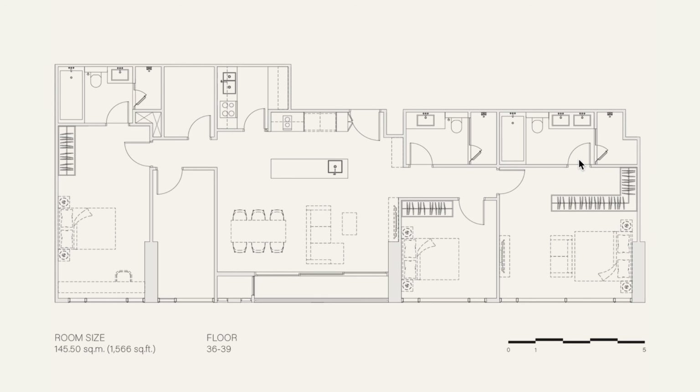What else can we look at? Okay, let's look at this 145 3-bedroom. Where would be the entrance? The entrance, you would come from the south, into an island kitchen, and then 2 kitchens here, and a balcony at your living room.